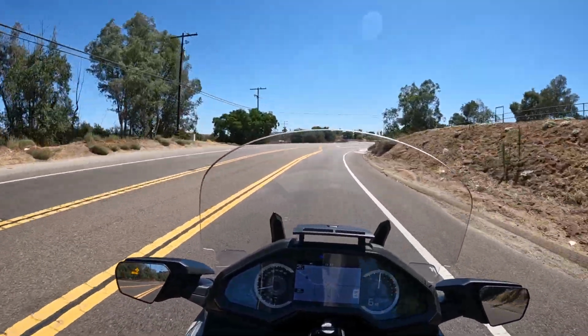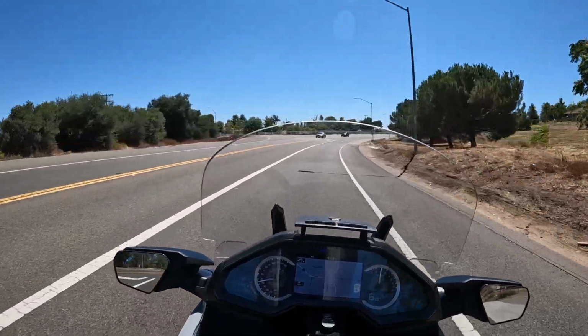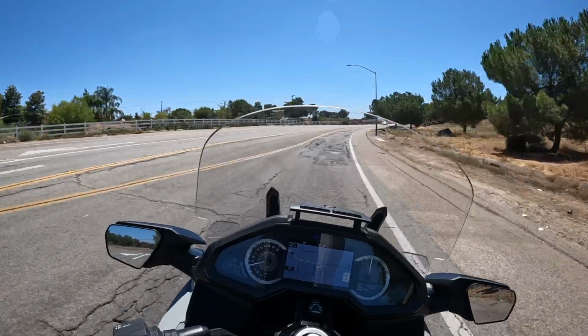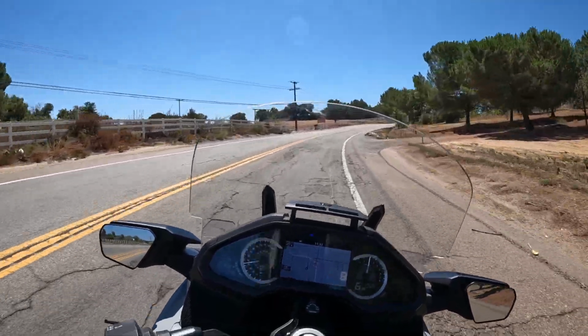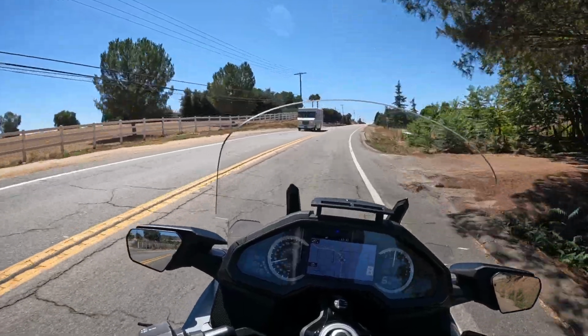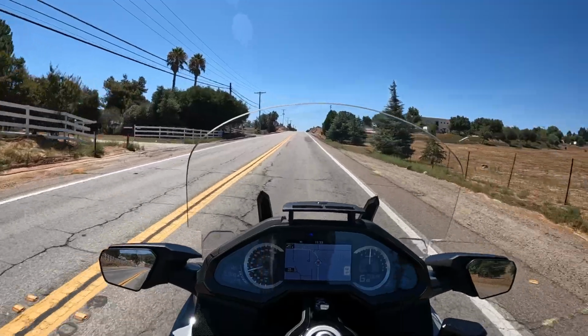Now we're coming into Ramona. But a horse country. Mind you, the downtown area has that look as if you could tie your horse up out in front of some older buildings.